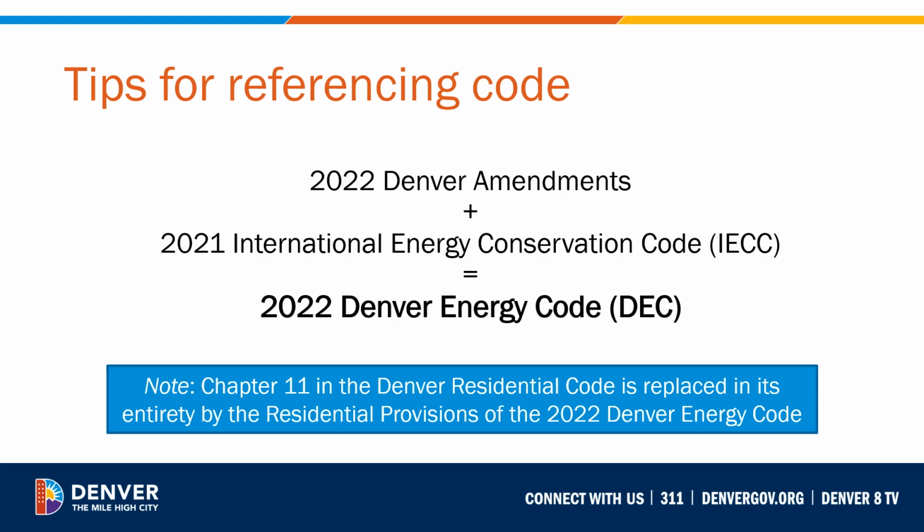You will also find a handful of other things in the Denver Building Code that are new, such as Chapter 11 in the Denver Residential Code, which has been replaced by the residential provisions of the 2022 Denver Energy Code.